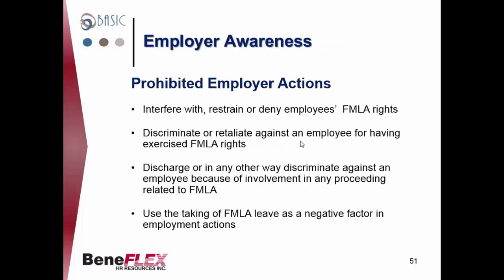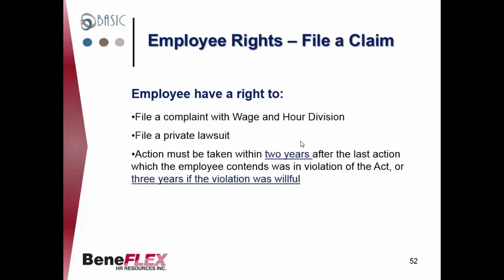Don't interfere, restrain, or deny FMLA. Don't discriminate or retaliate. They have a right to file a complaint, or they can also file a private lawsuit, get a right to sue letter, stuff like that.